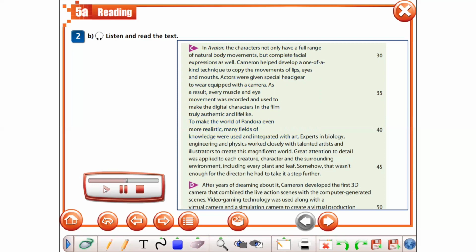To make the world of Pandora even more realistic, many fields of knowledge were used and integrated with art. Experts in biology, engineering, and physics worked closely with talented artists and illustrators to create this magnificent world. Great attention to detail was applied to each creature, character, and the surrounding environment, including every plant and leaf. Somehow, that wasn't enough for the director. He had to take it a step further.